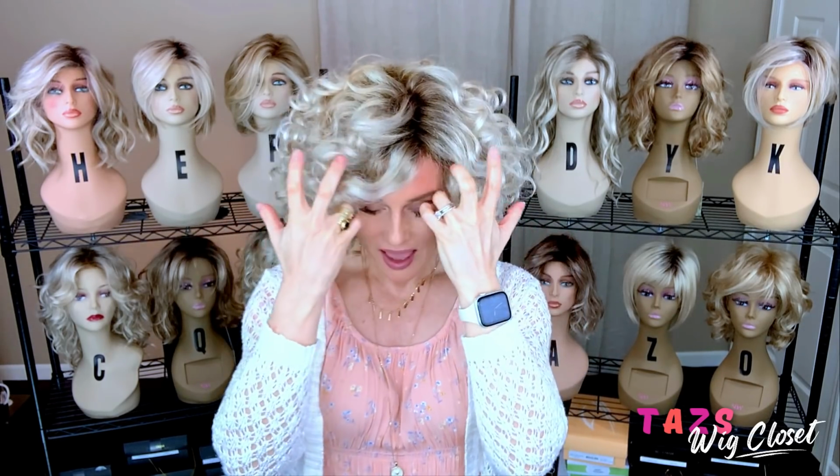So let's talk about the texture of this fiber just a moment. This is a more coarse, dry type texture. You find this a lot though when we're looking at a curly wig. It's very hard for the curls to stay really tight without some sort of coarseness to the texture. So it's a medium to thick denier, and the texture is a drier, coarser type.